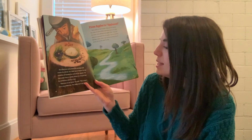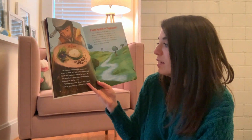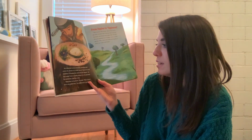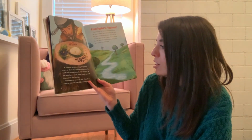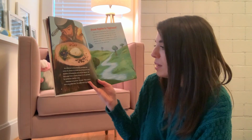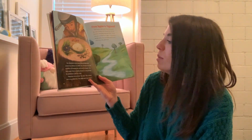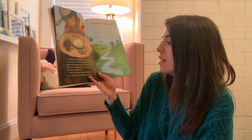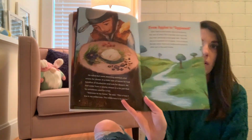He rolled out some steaming potatoes and onions for dinner. In a little nest of leaves, he had handfuls of blueberries and nuts for dessert. He had water from a nearby stream in a tin pot that he sometimes used for a hat. "Welcome to my home," he said. "This is how I live in my wilderness. The wilderness is my home."